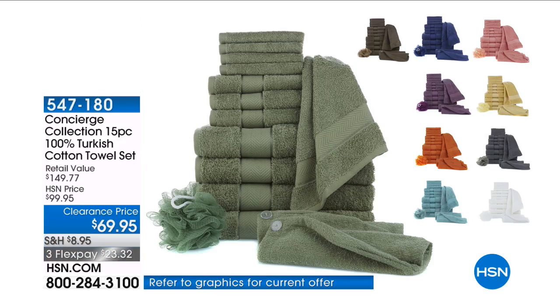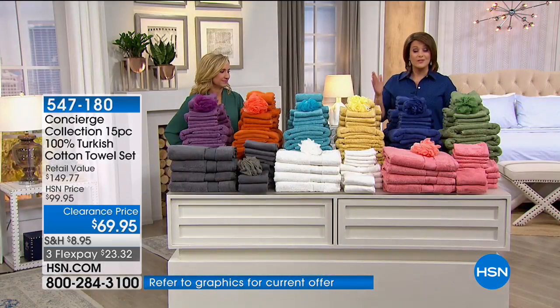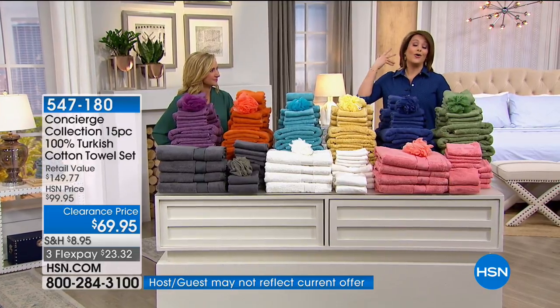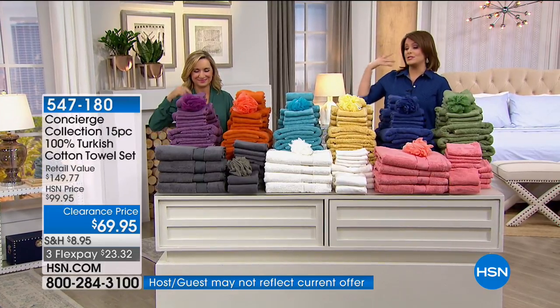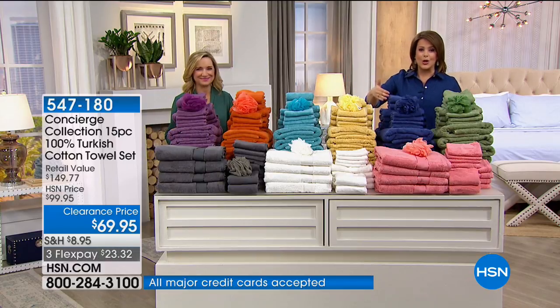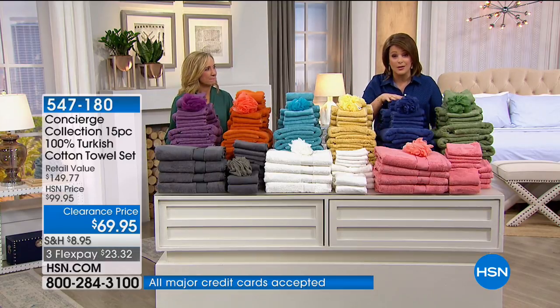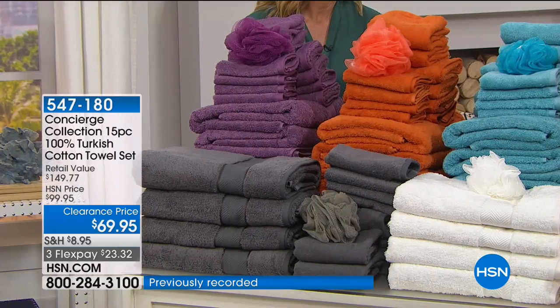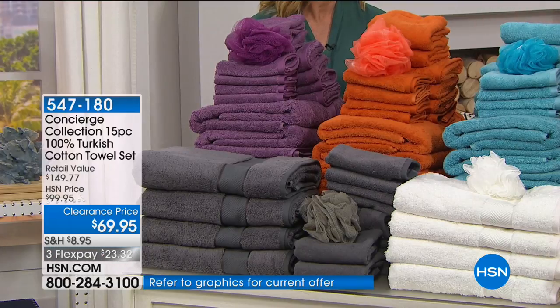What an easy way to refresh your bathroom on something that's so useful, so necessary. In the world of towels, Turkish cotton is the way to go. It's what all the industry professionals, the home decorators, the experts tell you you need. We've got them here, and it's a 15-piece set, where when you do the math, it breaks down to about $5 a piece. You get four of all the important pieces, two of the hair wraps, and even the bath foofy. Wow, and they all coordinate and match.